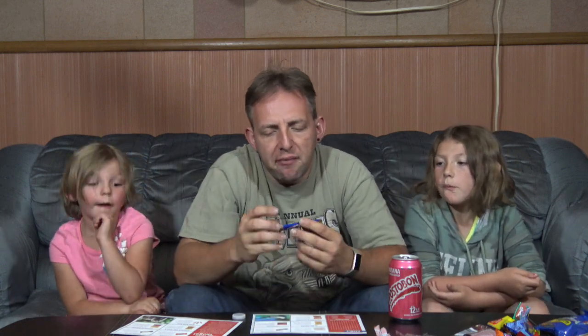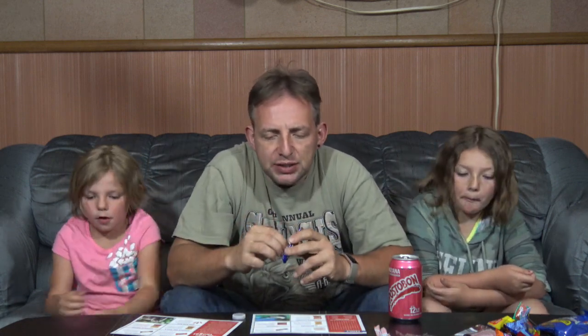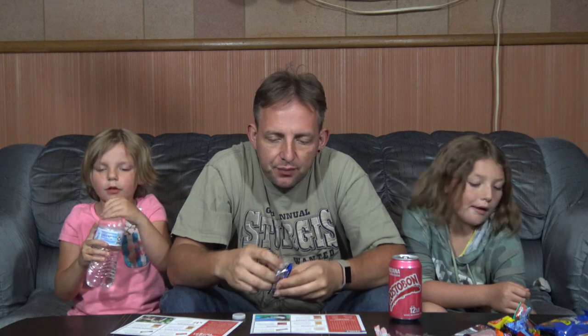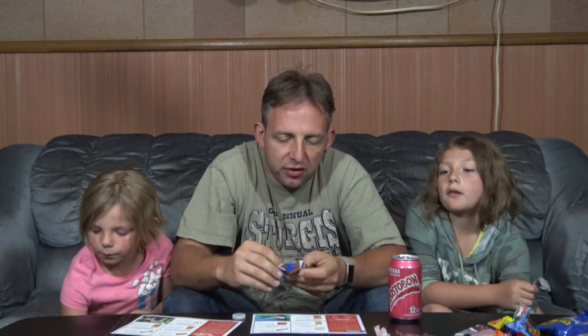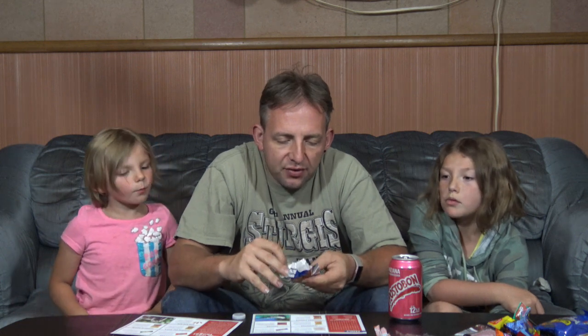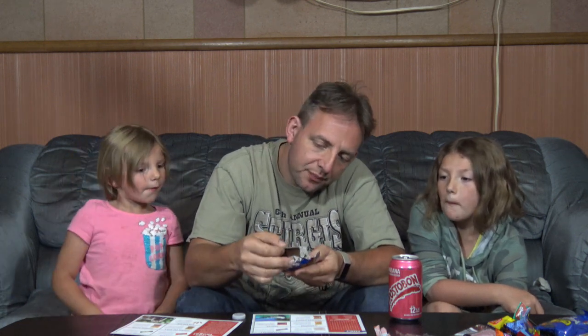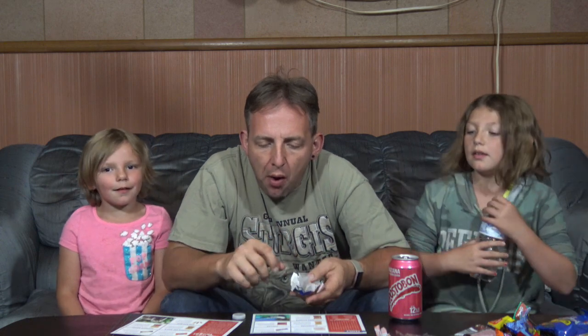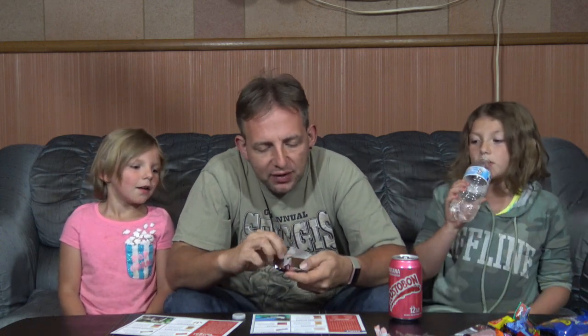So I finished that off. Next one is the Jet Chocolate. Jet Chocolate is one of Colombia's favorite chocolate bars. It's got double wrapping on it. And in this one, we got a sticker of a crocodile. Oh, cool. So I'll have to flatten that bad boy out.